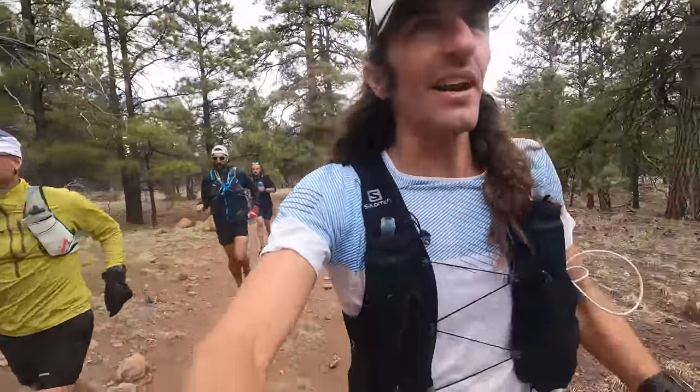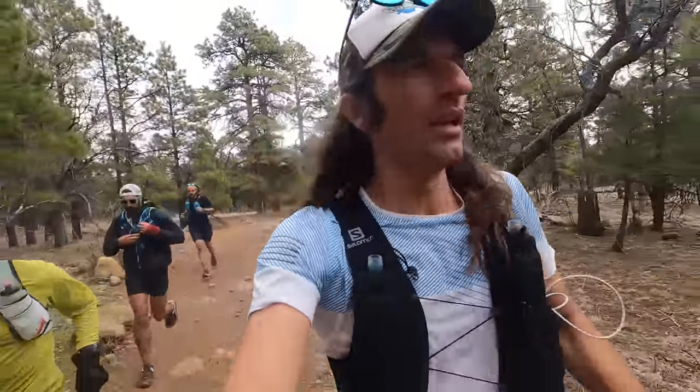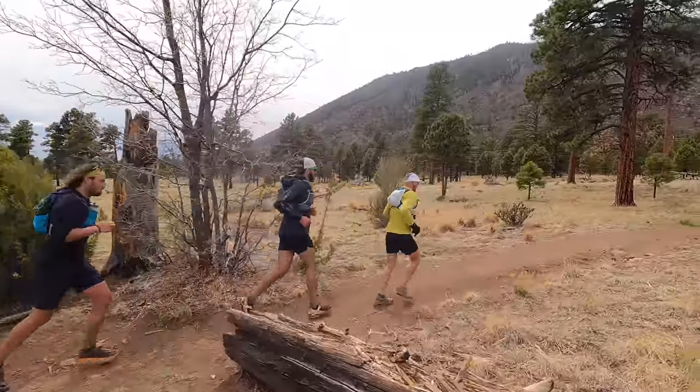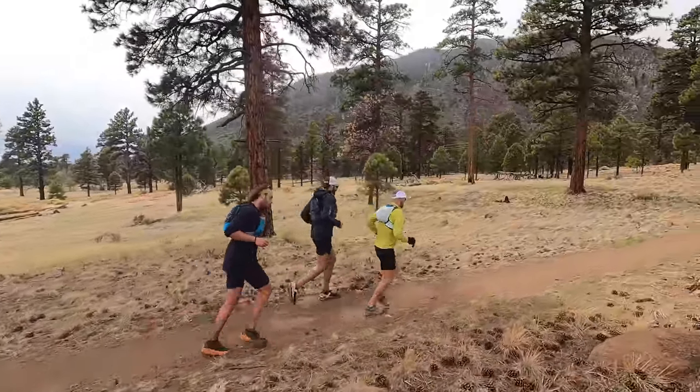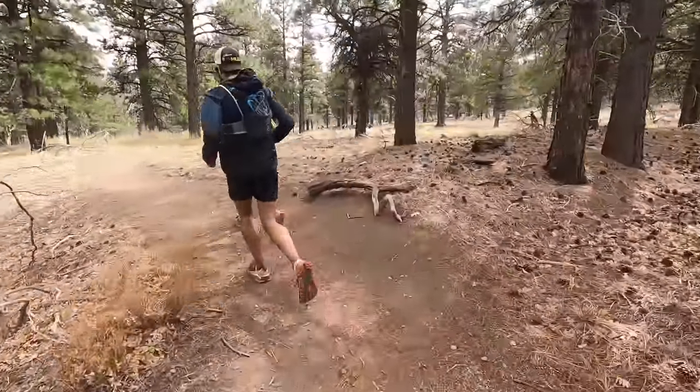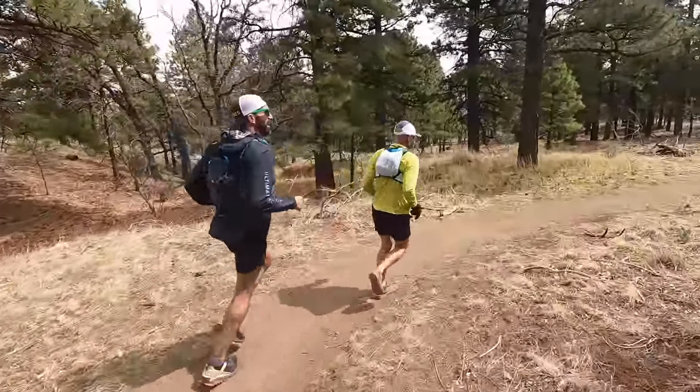I am making our approach towards Eldon right now. We gained Jeff Browning, who recently moved to Flagstaff. So he's joining us for the final up and over Eldon. Eldon is a huge wall. I know it's gonna be tough. You guys can do it though. It's gonna be an epic finish to this race, and we're gonna see it right here in a few minutes.